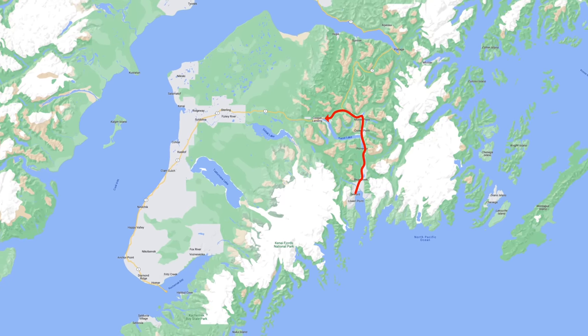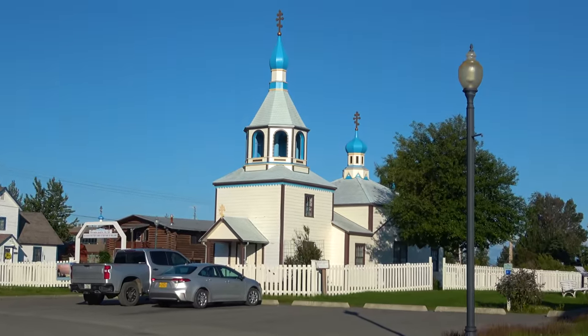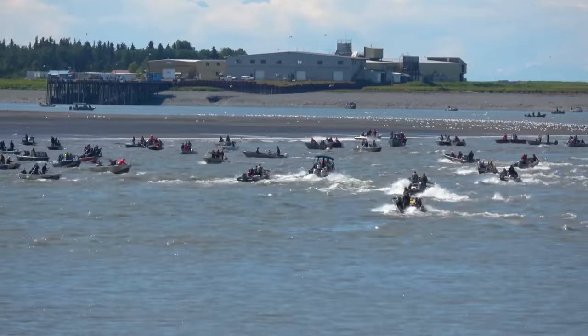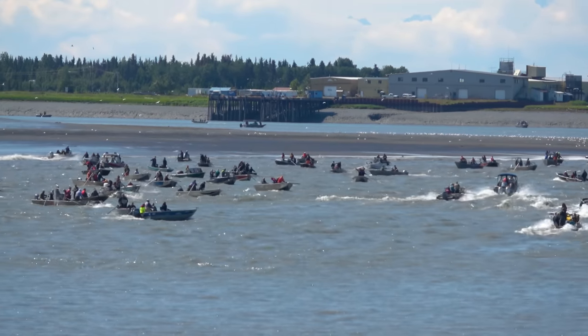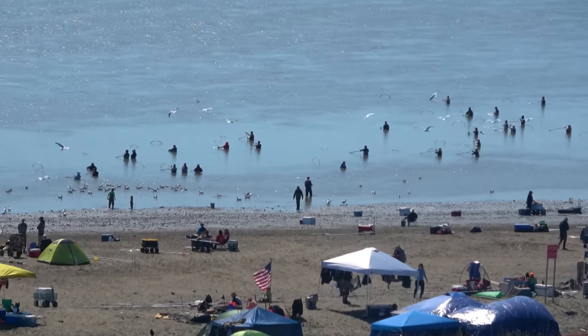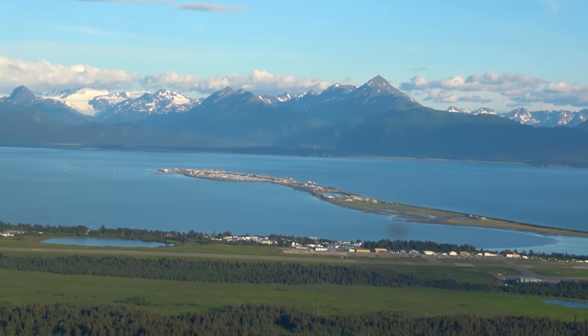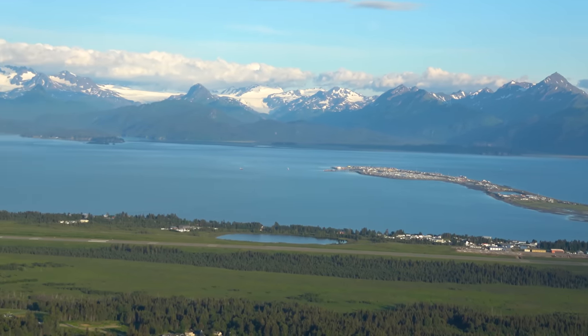Our adventures in Alaska's Kenai Peninsula continue. Today we're going to explore historic Kenai and Soldotna's breweries. We also happen to be here during the Salmon Run, so we'll get to experience this uniquely authentic Alaskan activity as thousands of locals gather here for dip net fishing. Then we're heading to Homer, the halibut capital of the world.